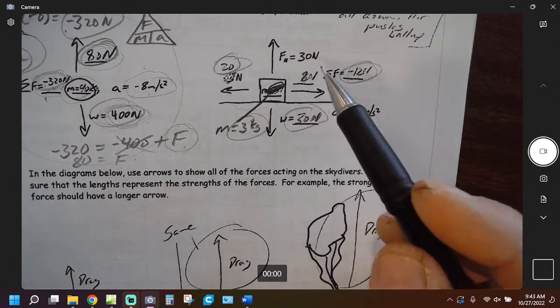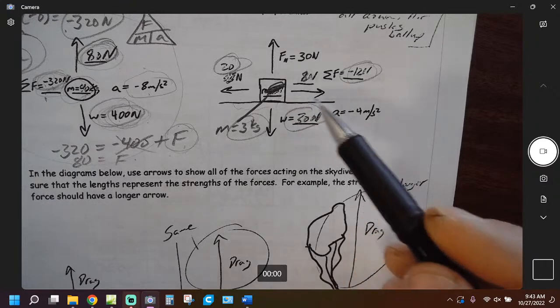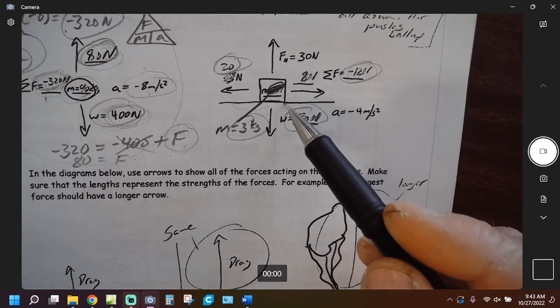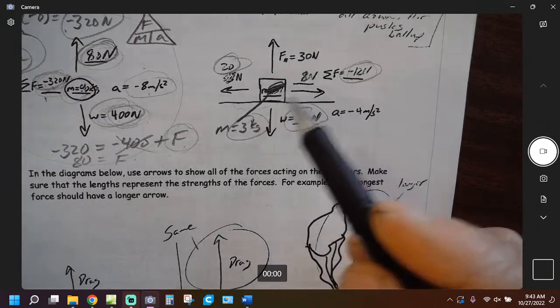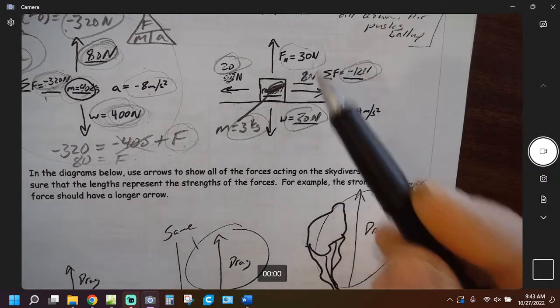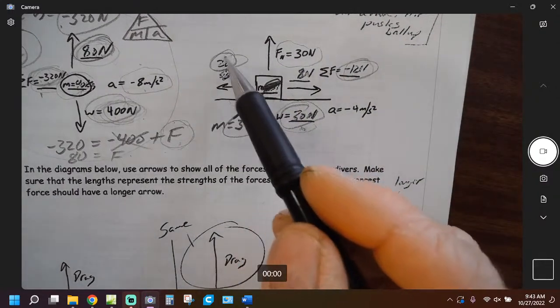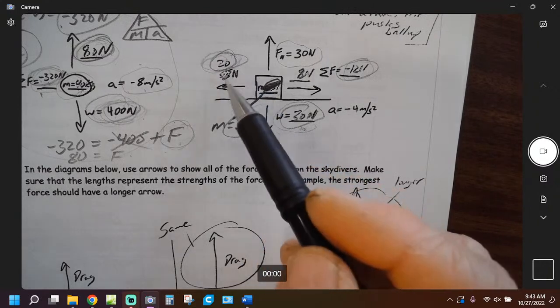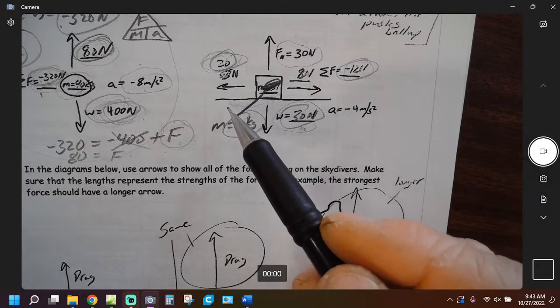So I didn't say that here. It would be nice for me to say a box is sitting on the ground while it moves left or right. It's not moving up or down. So that would tell you that this upward force equals this downward force. So that's how you get this one. And by the way, this one was already given in the first place. It wasn't something you had to figure out, I don't think.